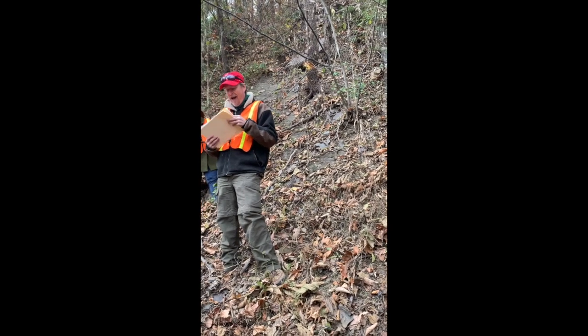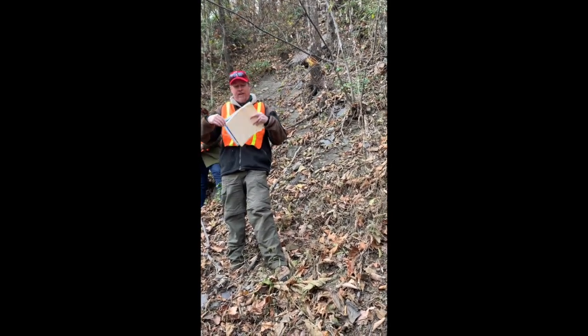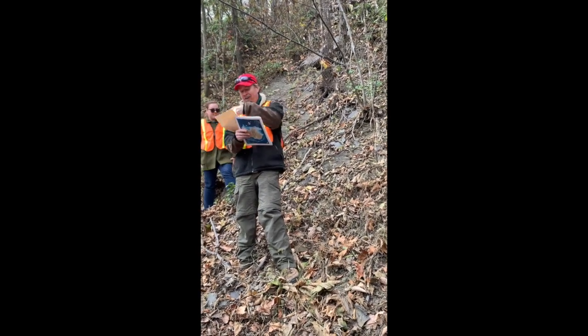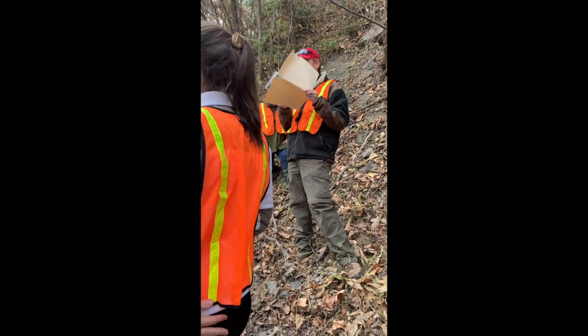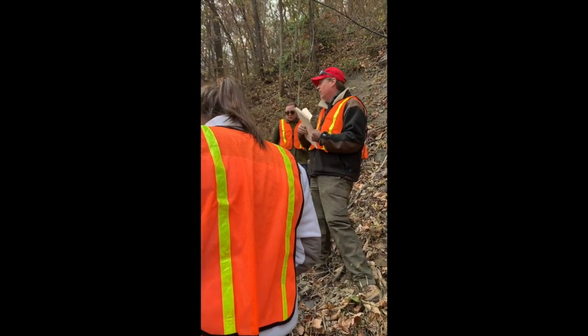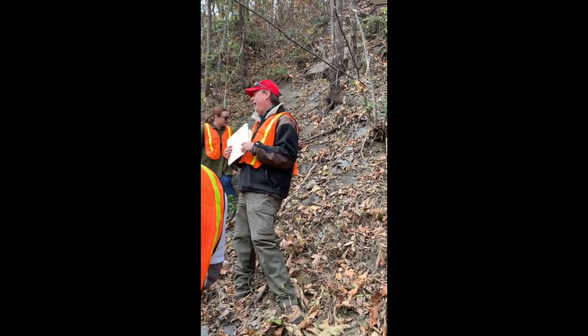All right. So that's basically all I have to say about the Martinsburg Formation. From here, we can trek our way back to the McDonald's, where we'll have some lunch and hang out for a few. And then when we're all ready and feeling well fed, we can move on for the afternoon journey.